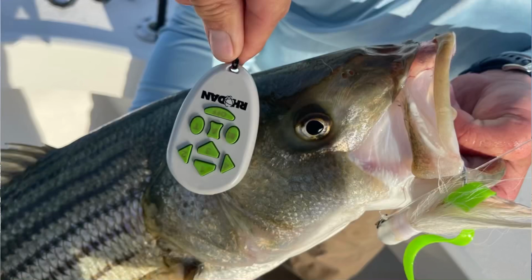I had to help him out with his trolling motor. It was a Rodan. We are a sales and service center here at Fisherman's Headquarters. I gave him a little help, getting a little service call on his Rodan. His remote was actually the root of all the causes. He had a dead remote. So we got a new remote going and paired up, installed, and the Rodan was back working.